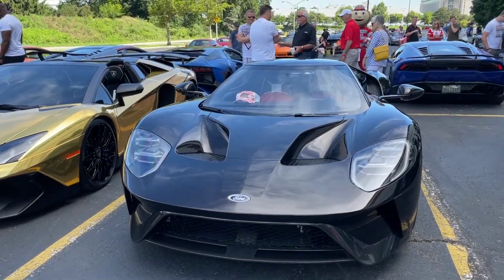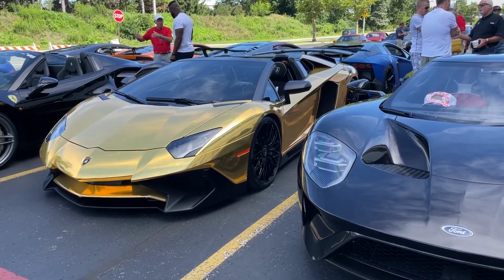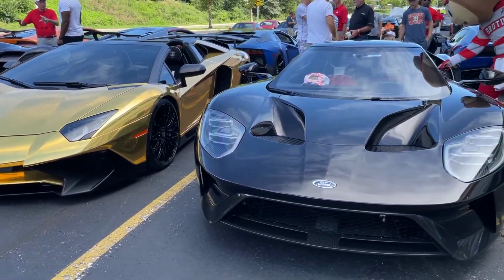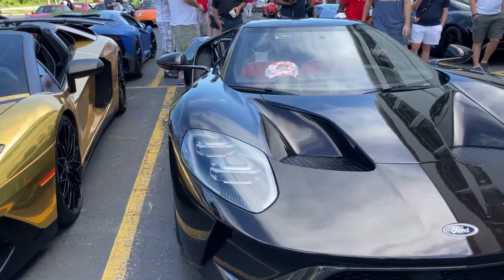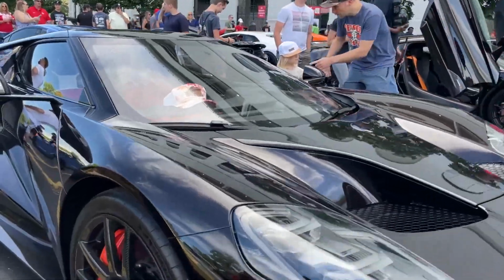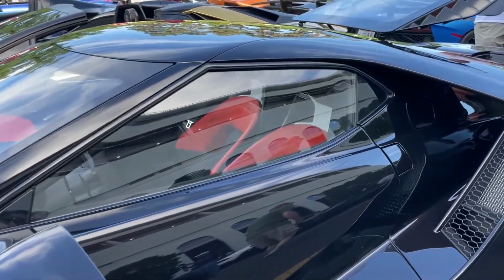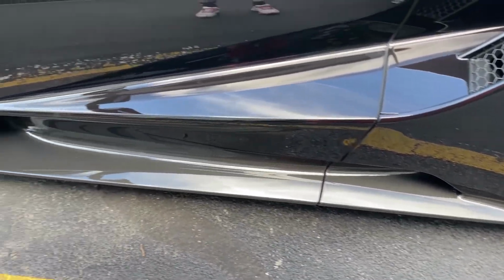All right, guys, check this out. We've got a black Ford GT right beside this gold chrome Aventador SV. That Aventador SV actually followed us in today. We've got this black Ford GT that we have not yet seen before on the channel. Really, really cool. It's got the carbon wheels down here, you can see. Very, very cool. You've got the orange Brembos down here matching this orange accent on the interior. Very, very nice. Carbon fiber down along the side skirt.